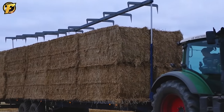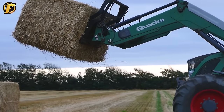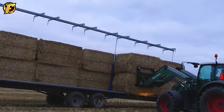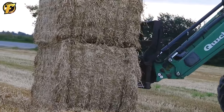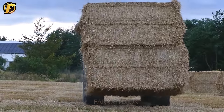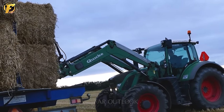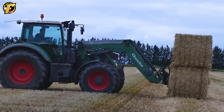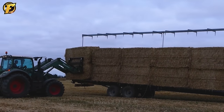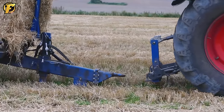The Fendt 716 Vario tractor is a symbol of power and versatility in agriculture. Its powerful engine and modern design make it a reliable companion for modern farmers. In particular, the standard Quick-EQ 75 front loader lifting device is essential for this tractor. High and low lift capabilities, along with a variety of accessories, allow users to perform a variety of farm tasks, from picking grain to stacking hay bales quickly and efficiently.